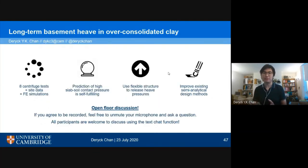To sum up, in my research project, I performed 8 centrifuge tests and corroborated that with site data and finite element simulations. And we found that the prediction of high slab soil contact pressure is a self-fulfilling prophecy. And so to break out of that, we need to use a flexible structure and allow a high heave displacement so that we can release the heave pressures. And the data that we've generated in this project have been used to propose 2 improvements to existing semi-analytical design methods so that future engineers can build more economical designs of basements to help us fulfill the growing demand for underground space in the future.